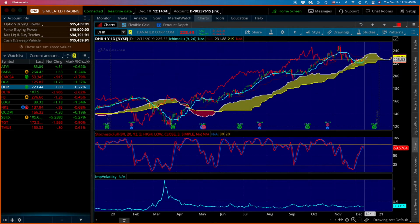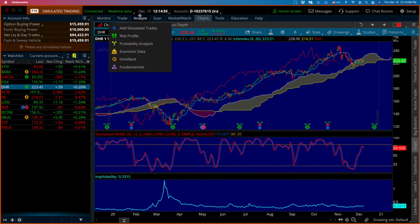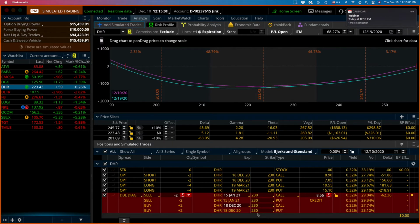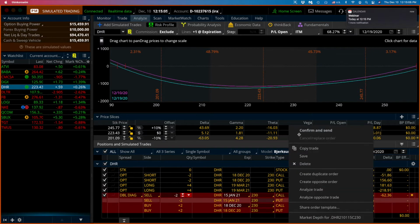It's in the middle of the Ichimoku cloud, which means it could break down or it could break up. And this stochastics is pointing down, but it didn't quite make it to the top. So I'm suspicious about that. So I'm going to say, let's do that. Let's do the rollover right now. Confirm and send.